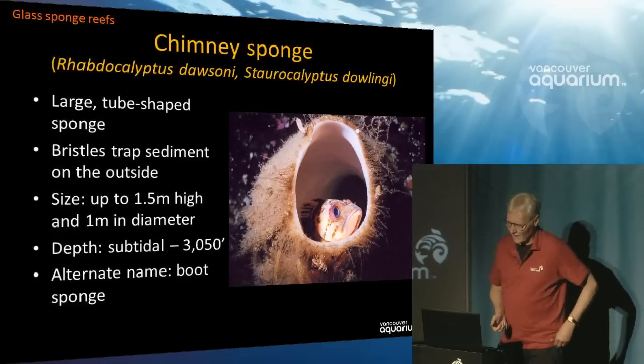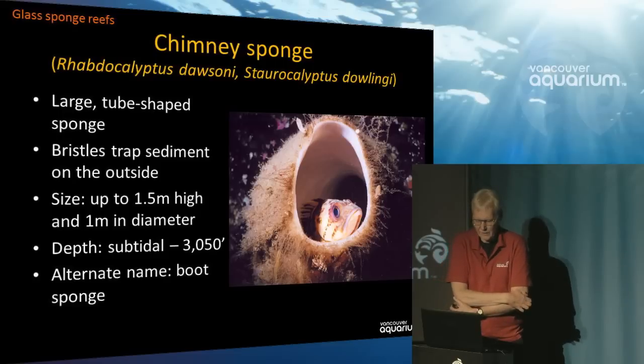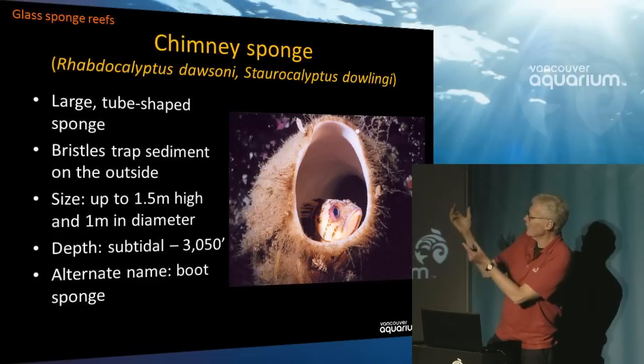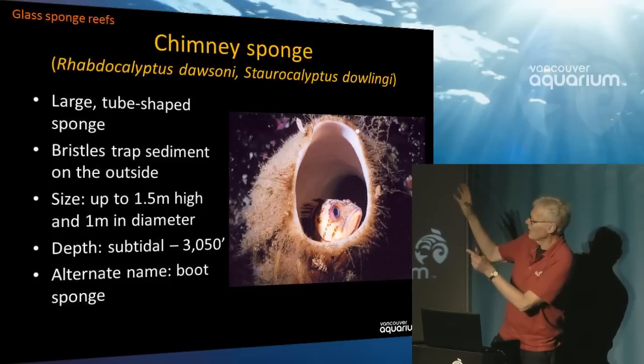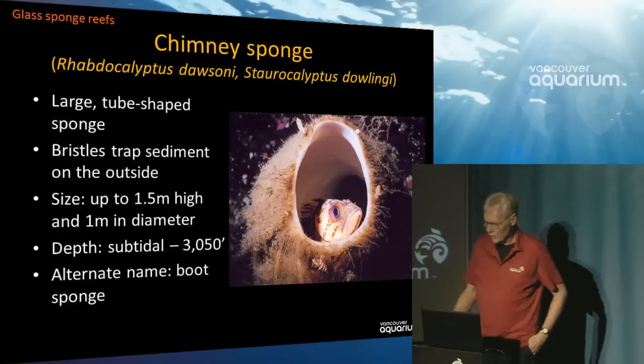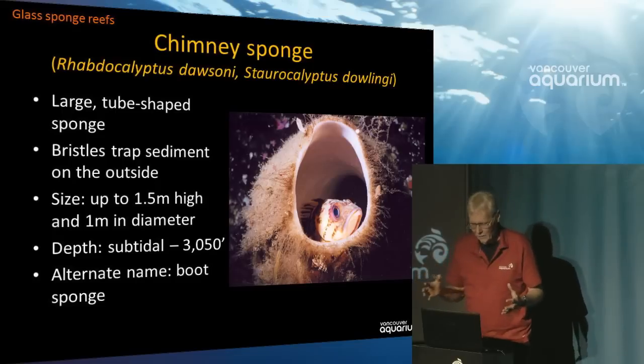Now, there are a couple different types of glass sponges, and the chimney or boot sponges are a type that I like to say functions like a reverse vacuum bag because the glass spicules are in a sort of sloppy mat on the outside, and during a diatom bloom, they build up, they filter water through, and a big mat of diatoms builds up, and it looks very, very dark brown.